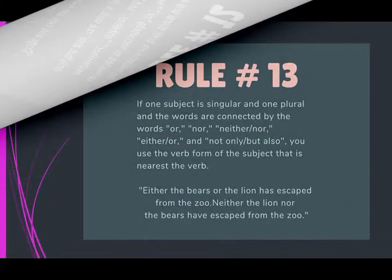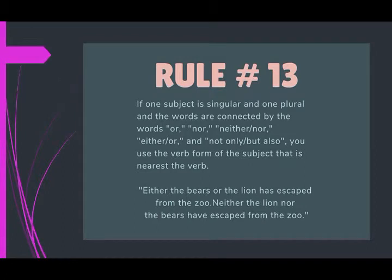Rule number 13. If one subject is singular and one plural and the words are connected by the words or, nor, neither or nor, either or, and not only but also, you use the verb form of the subject that is nearest the verb. For example, either my friend or thieves stole my phone. So the nearest subject for stole is thieves. It's in plural form, so the verb should be in plural form.